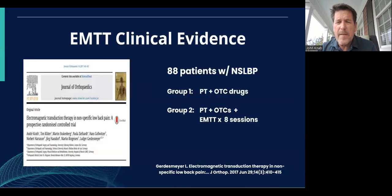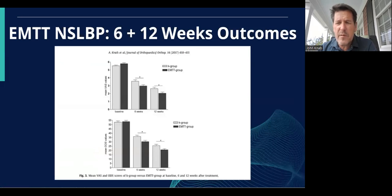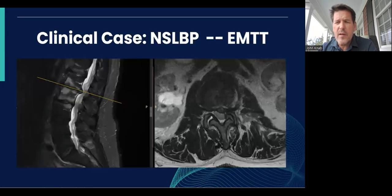So this was the study that I looked at from 2017 by Gerdes-Meyer. He took 88 patients and randomized them to receive either 6 weeks of physical therapy and over-the-counter medications, or the PT and OTCs with 8 sessions of EMTT. Patients receiving both EMTT and PT did better in terms of VAS and ODI at 6 and 12 weeks compared to the PT alone group.